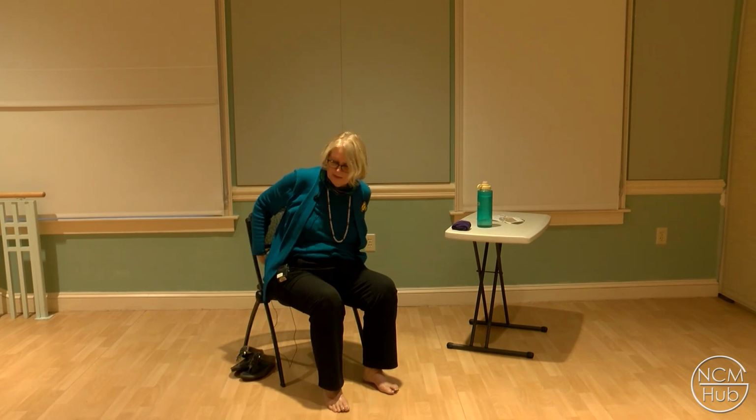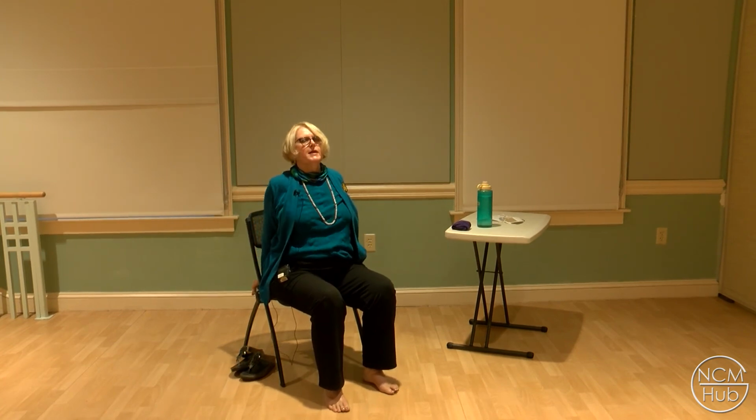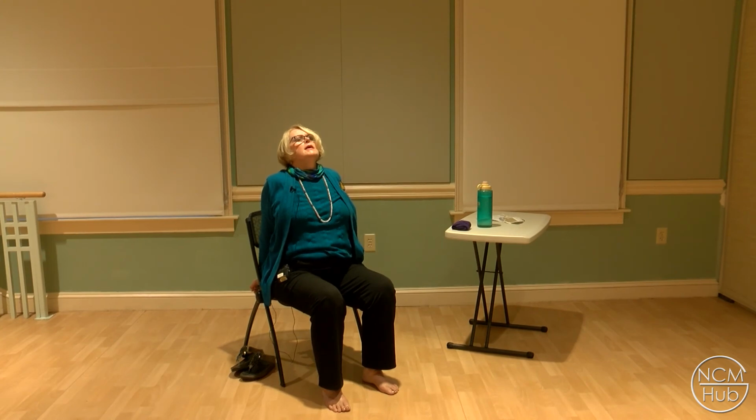Careful of the chair. Okay, roll your shoulder blades together, push your chest out. Squeezing your shoulder blades together, feel your chest opening. Then lift your head, look up towards the ceiling. Breathe in and out, nice deep breaths, using the nasal breathing, breathing in, and then the ha breath out.